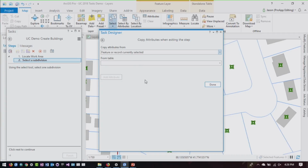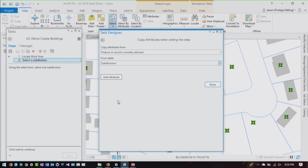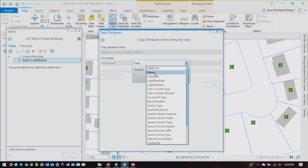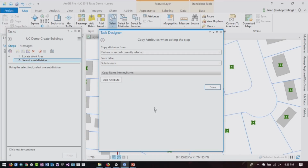because the user is going to select something, they're going to hit next step. And it's going to be from the subdivision table, because that's the only thing they can select. And the attribute that I want to copy is from the field name, and I'm just going to copy it into a variable called my name. So to reiterate, I'm copying an attribute from a feature or record selected from the subdivisions table, and I'm copying the name field into a variable called my name. This variable I'm going to use in a later step to calculate a field onto the building footprints.